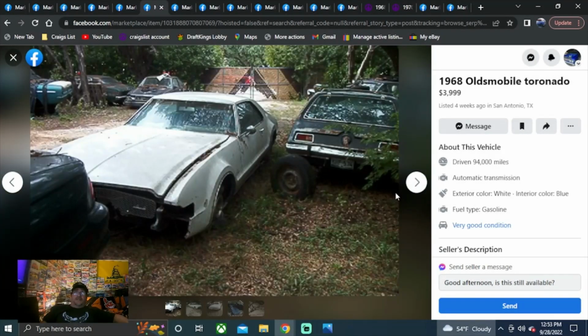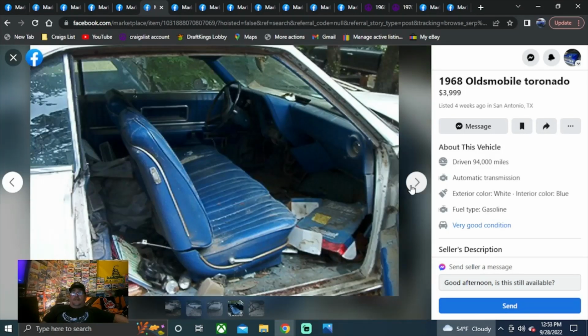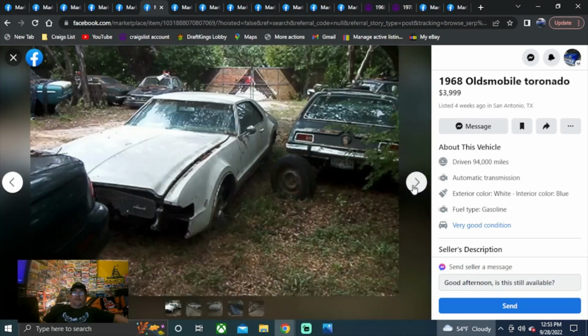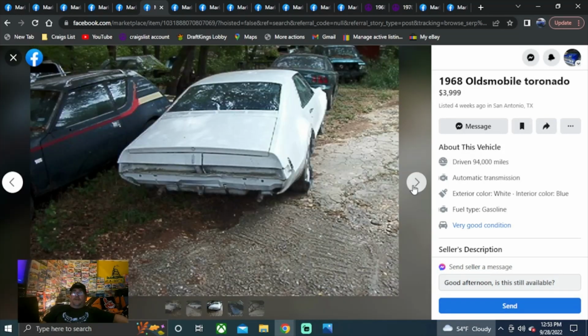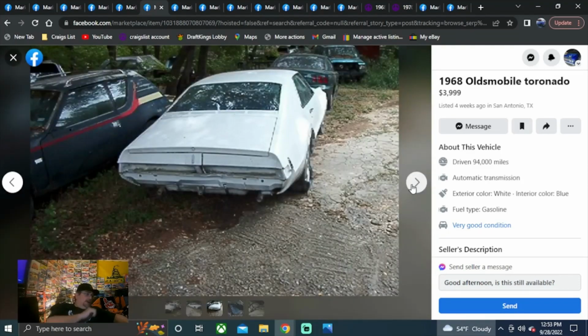On to another one. It's gonna be a 68 Olds Toronado here, $3,999, listed 4 weeks ago in Texas. Had a cool little Gremlin sitting there beside it. Taillights are pulled out, back bumper's gone, but got some really nice blue interior. Under the hood looks like it ain't been cleaned up in a couple decades. So it's been sitting there for a while, and it's missing the bumpers, so more than likely they sold them. Excuse me.